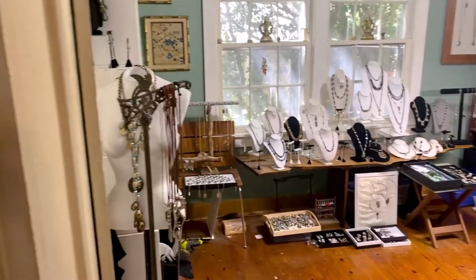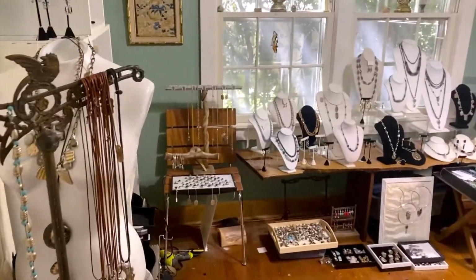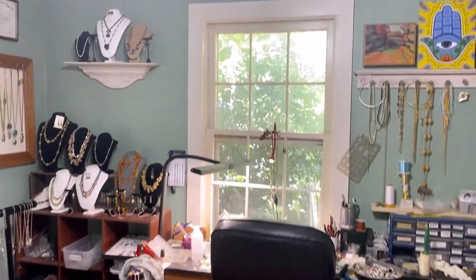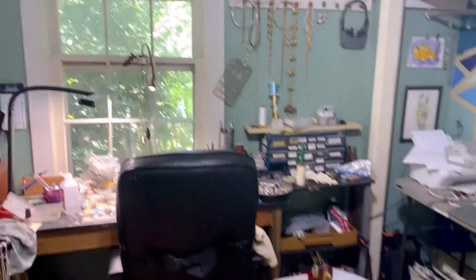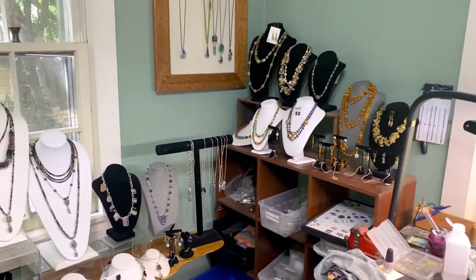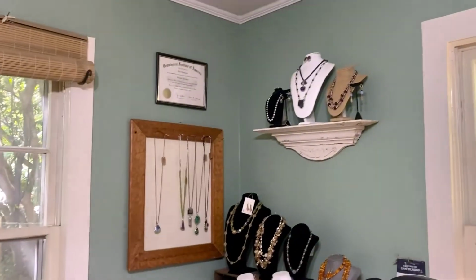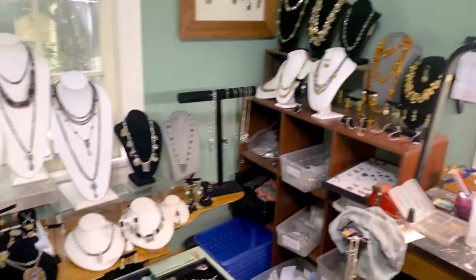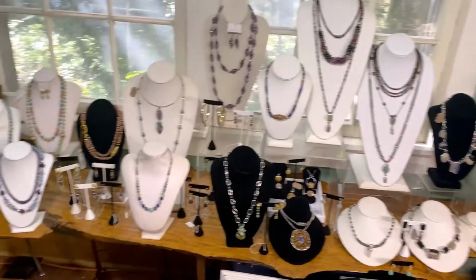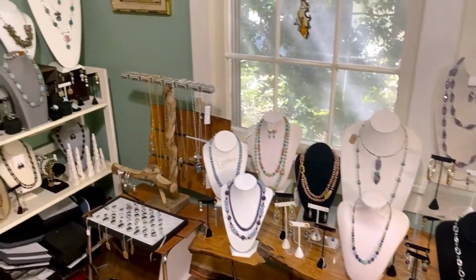Hello internets. In celebration of the fact that my studio is reasonably clean, I thought I would do a quick behind the scenes of my jewelry studio. This is one of two of my studios. This is where I do all the beadwork and photograph and list everything for the website. My computer is in here, etc.